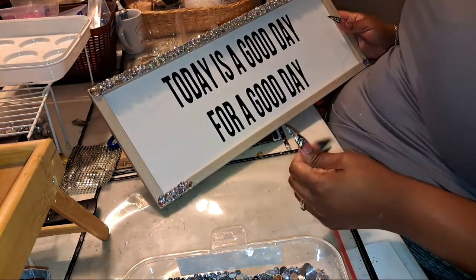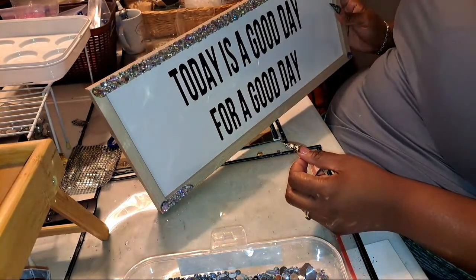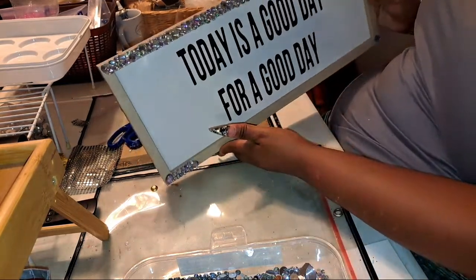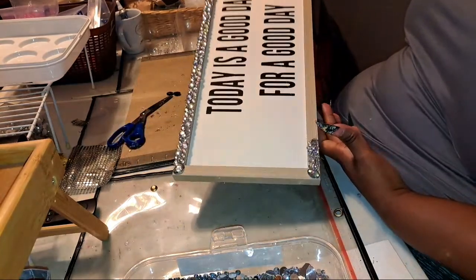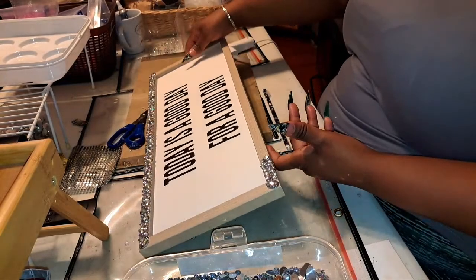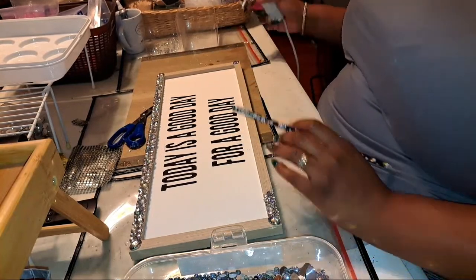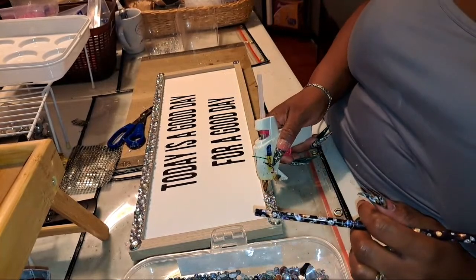And I'm just adding my little diamonds and stuff to it. The camera ain't doing no justice, but hopefully you can see it. So, yeah. You like it? Thank you. So yeah, getting a little bit more jazziness to it, you know.